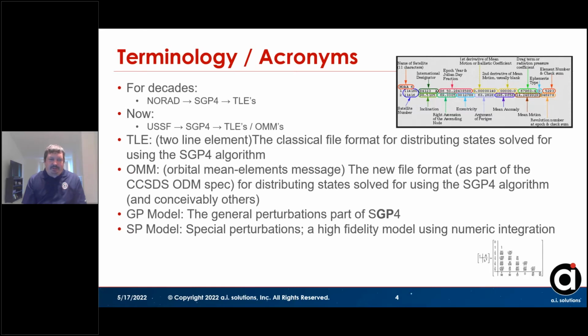Nowadays, they generate in different formats. One is the TLE, two-line element, just to be explicit about it. That's the classical format you see there. The OMM is the new format, which is a part of the CCSDS ODM spec. I won't get into all those acronyms, but it's the new way to do it, and it's somewhat loosely managed.